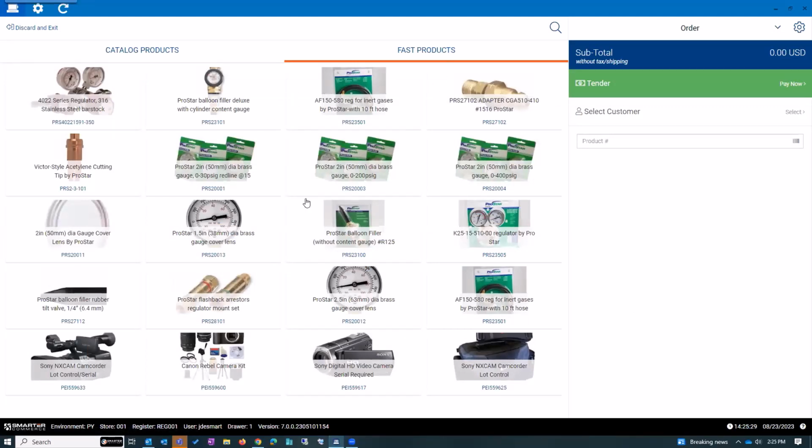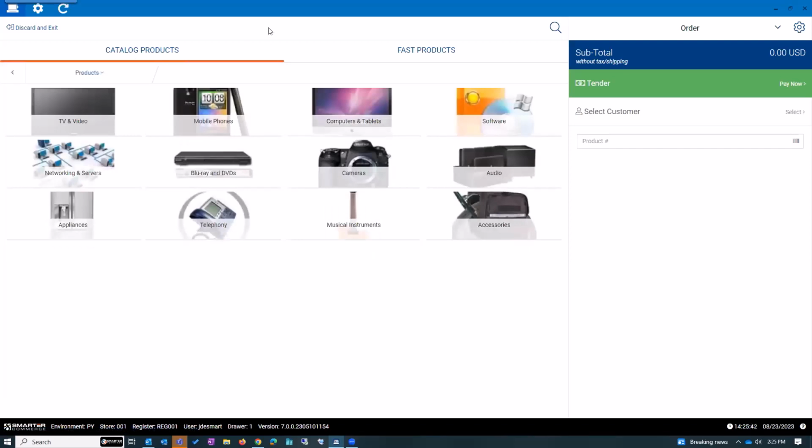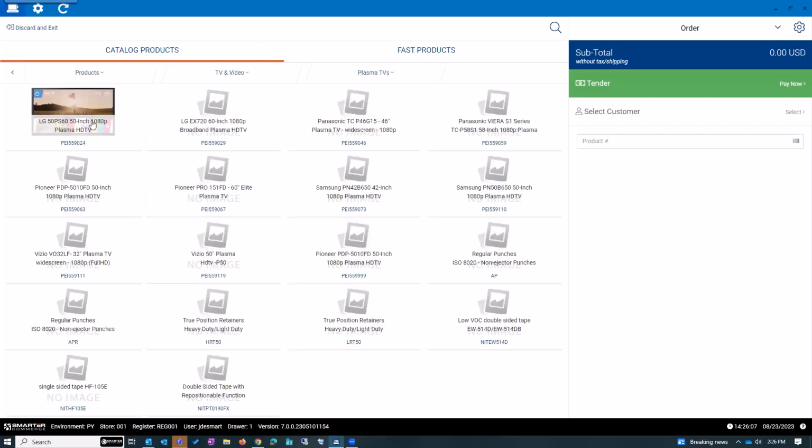As I mentioned, these are what we call our fast buttons that allow you to add the fastest moving products, or if you have a barcode scanner, you can utilize that. But in addition, we have a fully functioning catalog that you can integrate into our point of sale, allowing you to create a family, subfamily type structure of your products to help your salesperson identify and scroll through various families or departments or areas within your store so that they can isolate and locate the specific product that they're looking for.